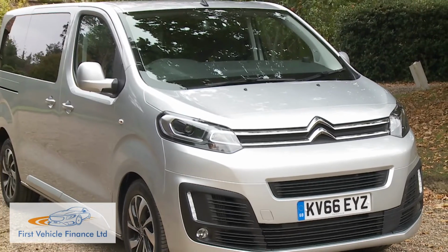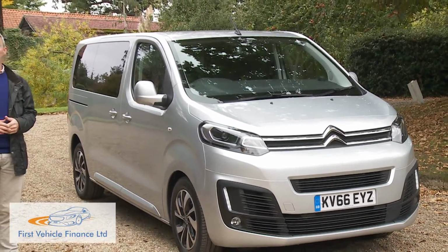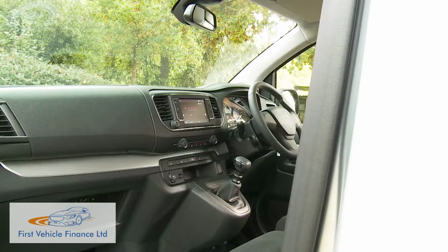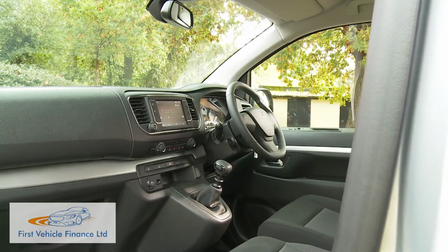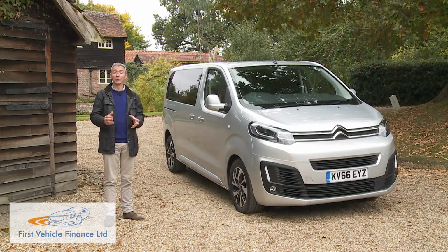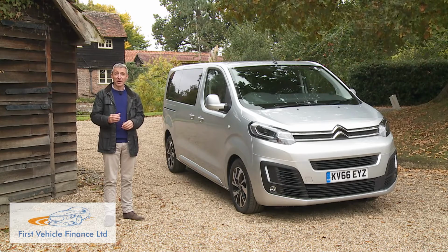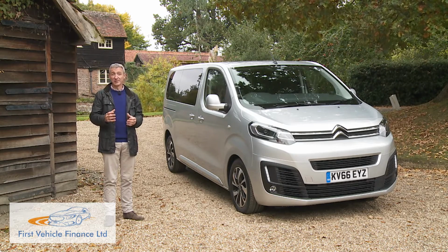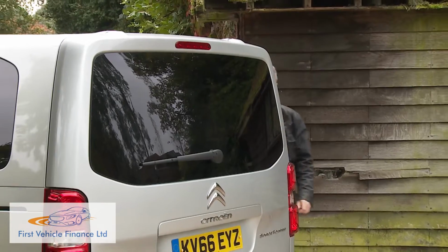The Citroen SpaceTourer is a welcome addition to the largest segment of the MPV market. Its good looks and smart interior give it instant appeal, while the versatility of choosing from 5, 6, 7, 8 or 9 seat configurations across 3 different body lengths give this French model more options than most rivals can offer.